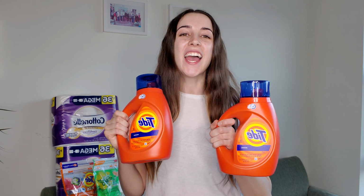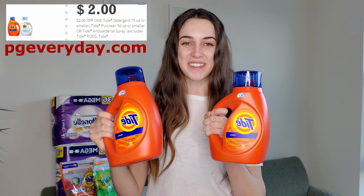The next thing I picked up were 2 of these Tide laundry detergents, and they are the 40 ounce, and these are normally priced at $10.79 each. But this week they're on sale for $5.94 each, and there's a $2 off digital coupon for 1 in the CVS app, and there's a $2 off 1 printable coupon at pngeveryday.com. So be sure to add that digital coupon to your account and print that coupon out and add these to your cart.